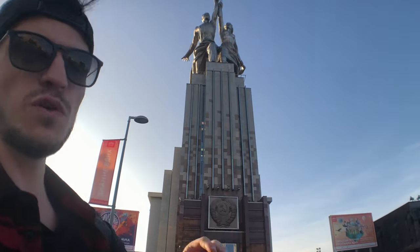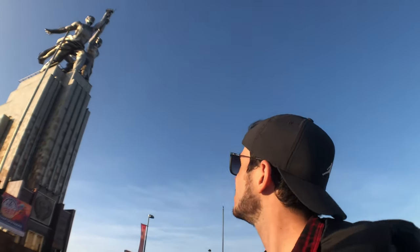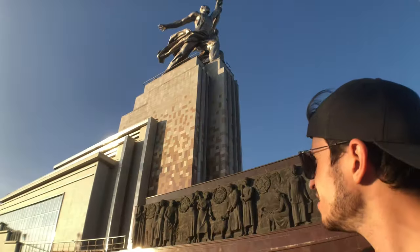Now its proper name is the Worker and the Kolkhoz. And you see basically the two figures holding a hammer, the man and the woman with the sickle. It was originally built for the 1937 Worldwide Exposition in Paris. And funnily enough, the Soviet pavilion for which this was built was right opposite the one of Nazi Germany. You see how imposing it looks like this, right? But up until 2009, it was on a low pedestal, so it was much lower than that.